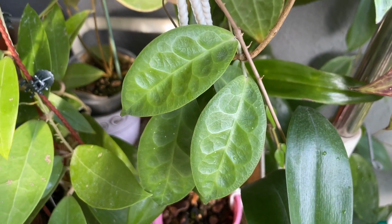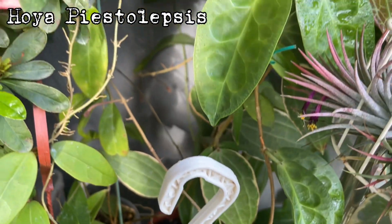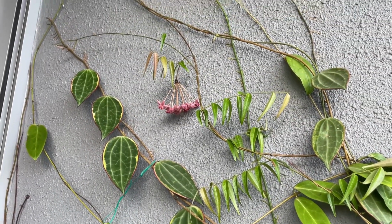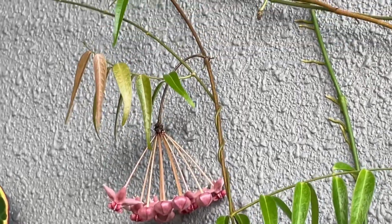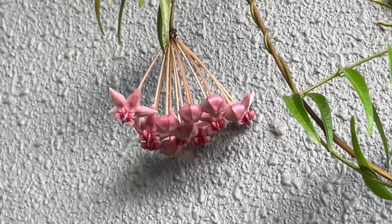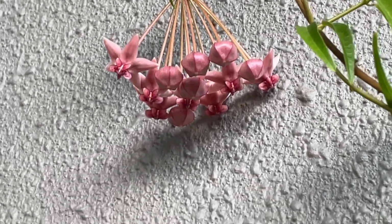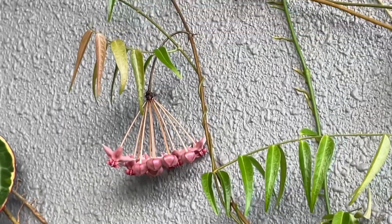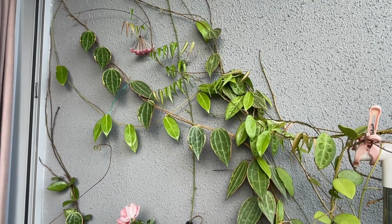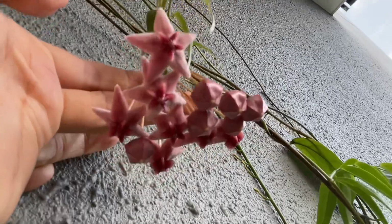Another beautiful Hoya I would like to share with everybody is this Hoya Piestolepsis, which has very lovely, unique leaves. And of course, I would not want to miss sharing these beautiful, sweet pink flowers with everybody. These flowers are quite large in size, and as you can see, are halfway open at this moment. The shape of the flowers is very star-like compared to some other Hoya flowers. And this Hoya has grown itself onto my wall, and it really gives off the vibe of a beautiful painting. And here you can see a closer look of the flowers.